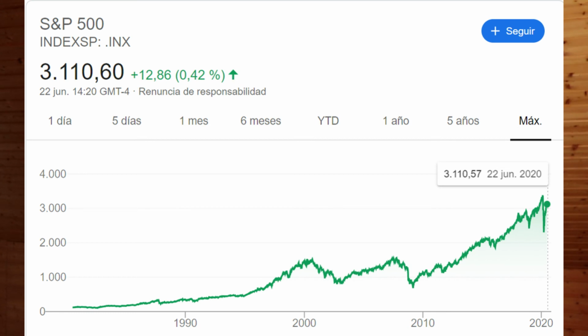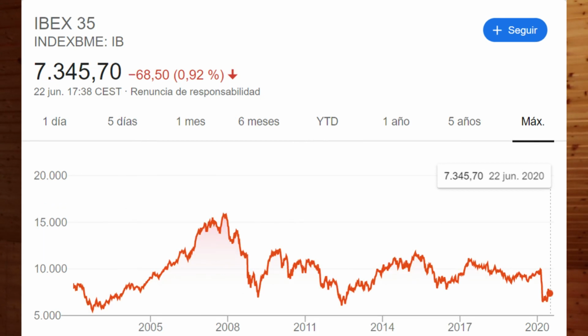Not the case if you look, for instance, in the Spanish market, the IBEX 35. It's quite horrible because it's just been trending sideways. But this is also important to check. For me, seeing a company that has a clear uptrend throughout history, although of course there are always ups and downs, is a very good sign, because it shows that the company has been performing well throughout time and that investors are interested in it.